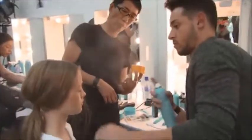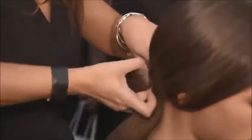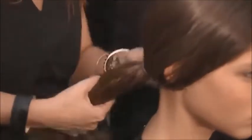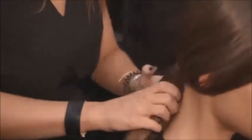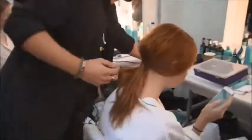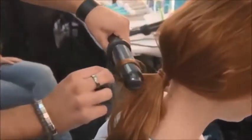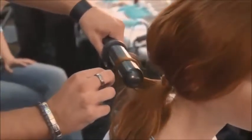Backstage here for Temple in London. We go with a simplicity, part in the middle. We're gonna create a low ponytail into the nape area. We're gonna be covering the ears. That ponytail is straight, but it's already been treated with a root boost and Moroccanoil treatment. So I'm gonna take just random pieces, and with a curling iron, I'm just gonna make them around the barrel for a couple seconds until it hits, and then I'm gonna take them off.